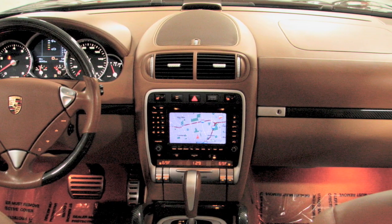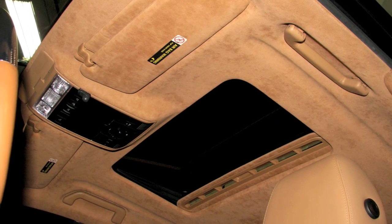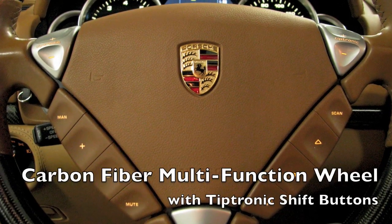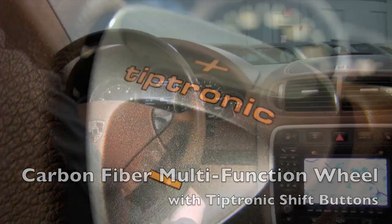You can see the leather stitching right up here. Everything is absolute top quality. The touch Alcantara headliner, and this carbon fiber wheel, which you can see is multifunction. You've got a bunch of customizable options, as well as the Tiptronic function on it. But again, power tilt and telescope.